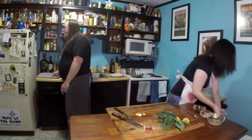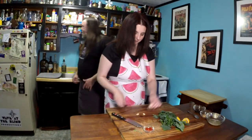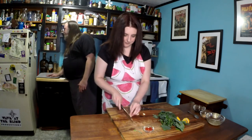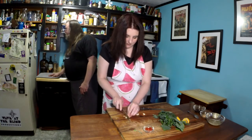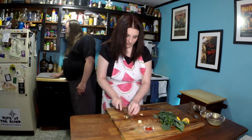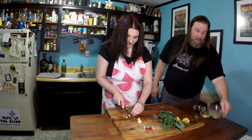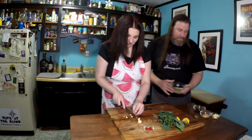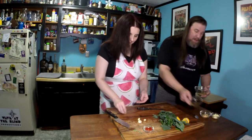So the next thing we're going to do, and while she does that, I'll get started on this. We're going to whisk together the tahini, mayonnaise, the juice of 2 lemon wedges, 2 tablespoons of water, soy sauce, and as much of the garlic paste as I like, which is a lot. So we have the tahini, boom pow. We have the soy sauce, wham, that was easy. Look at me, I'm a pro.